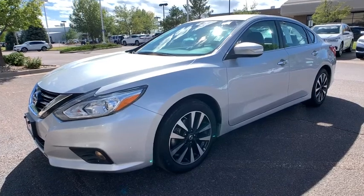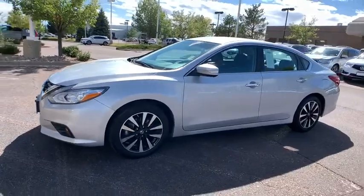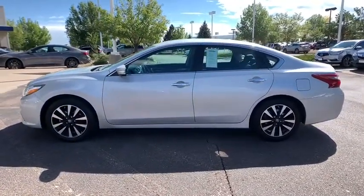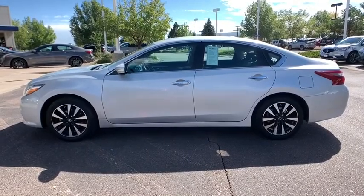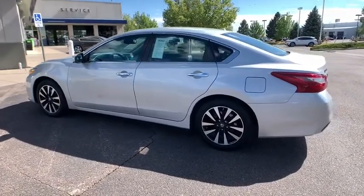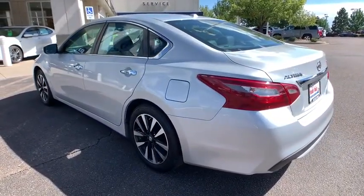Stop by and take a look at the 2018 Nissan Altima. The Nissan Altima offers advanced features to make life easier, and most of the features come standard. Combine that with the powerful engine, 6 standard airbags, and over 5,000 quality and performance tests, and you'll see the Nissan Altima is made to drive and built to last.